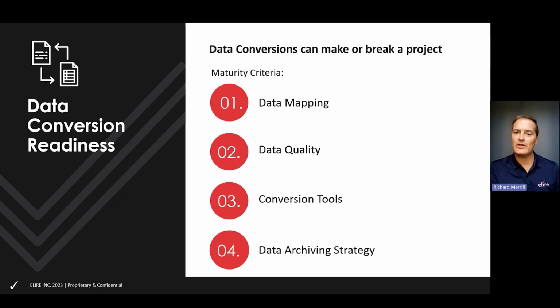And then, of course, we all know that not all data goes with you. You might only be taking your top line data. Some portion of your data is going to not make the journey to cloud, and you need to have your archiving strategy in place. Where will that data reside? How will it be saved? How will it be accessed? How will it be stored?